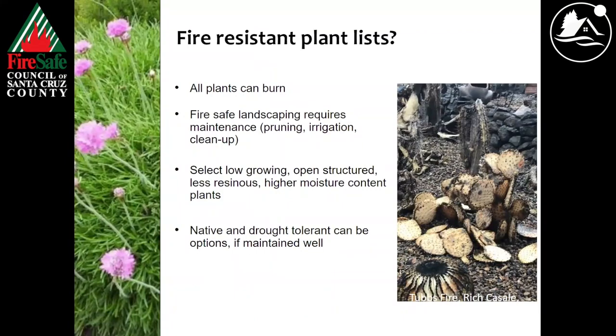People ask, well, are there fire safe plants? And pretty much everything will burn if it gets hot enough. If you do want to keep landscaping up closer to your house, keep it low, keep it farther apart so it burns with less intensity. Plants that, if you rub them, have a smell, usually are resinous and are more likely to burn.